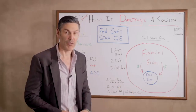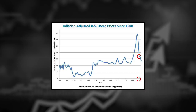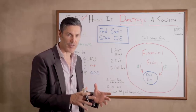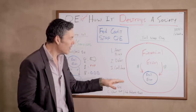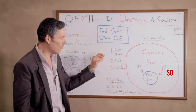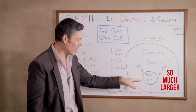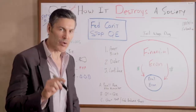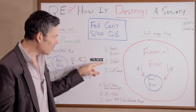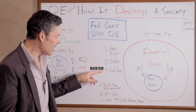What would happen in the United States if the stock market went down by 30 or 40%? That's pretty easy. All we have to do is go back and look at 2009 and the financial crisis. Housing went down by 50% and it was complete chaos. The entire world economy was on the brink of collapse. Why? Because the financial economy is so much larger right now than the real economy. So the Fed needs to do everything they can to continually increase asset prices, increase debt, and maintain confidence.